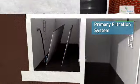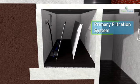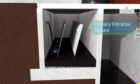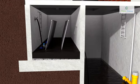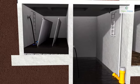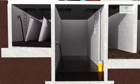First, the wastewater goes through a primary filtration system where a coarse and a fine bar screen is provided to retain the large inorganic solids. In plants of large capacities more than 1 MLD, the primary treatment system also includes a tube settler to filter out primary sludge, which is converted into vermicompost on site.